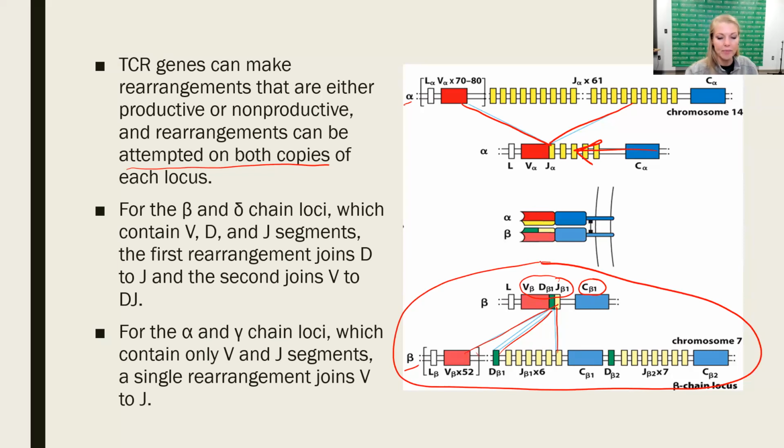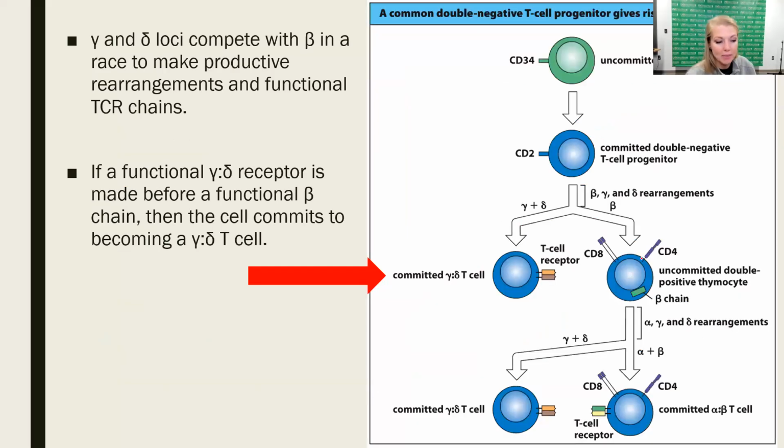So this is happening at the same time on both chromosomes, but at the same time, the gamma and delta chains are rearranging as well. And so there's this race. You have the possibility that a beta chain can be produced, a productive rearrangement, or you have the possibility that a gamma and a delta chain can produce a functional rearrangement. If it's a functional gamma delta rearrangement first, then that T cell is going to commit to becoming a gamma delta T cell. That's if that occurs first.